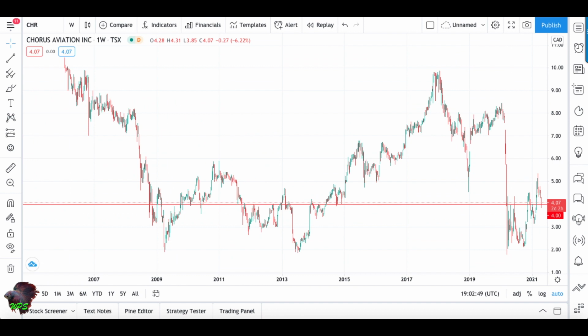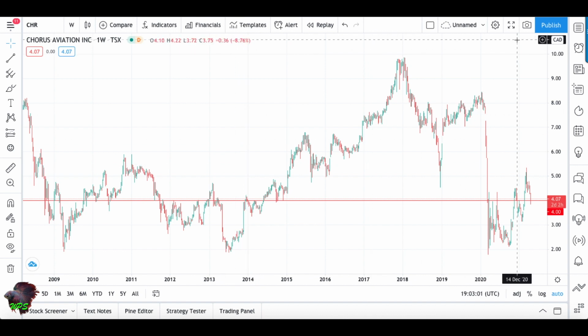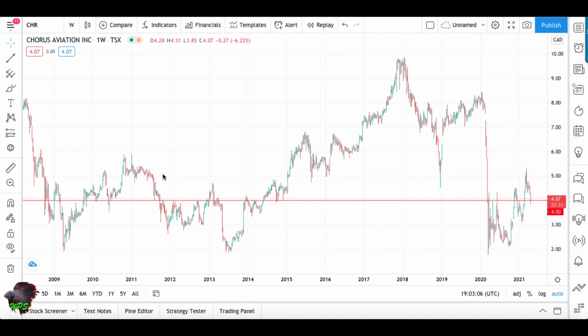That was Chorus Aviation Incorporated. It's a Canadian stock. The reason why I had a chart spread out like this is to show you something very interesting that happened in the past. And let me pick up my tool here. Okay, so if we look at these areas here, we can see the market basically had struggles passing through this area here, and then held this part here.